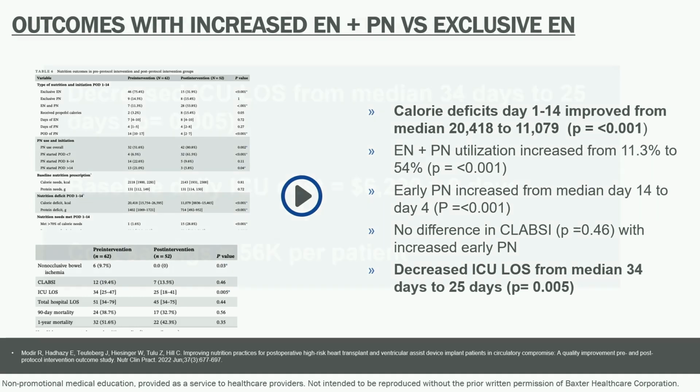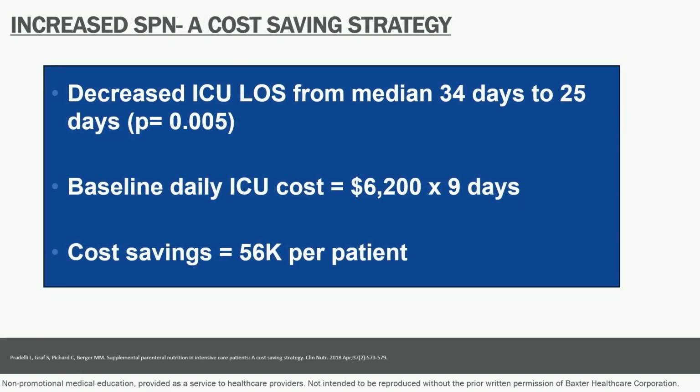It's really important that we show our quality leaders that the use of supplemental PN might not only improve your patient care related outcomes, but also your ICU related costs. If I'm able to decrease ICU length of stay by a median of 9 days with this nutrition practice change, this is huge cost savings of about $56,000 per patient.